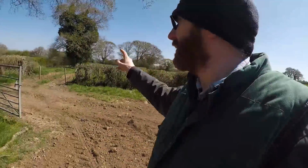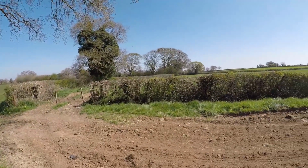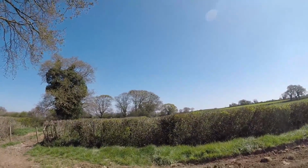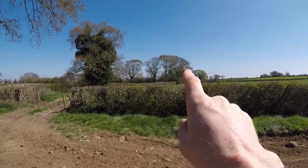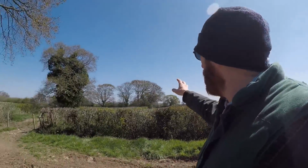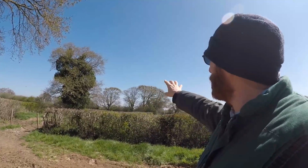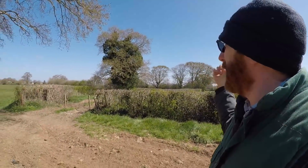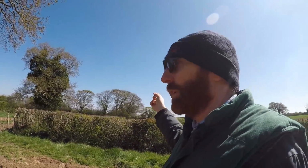Over behind me you can see some rooks, hopefully on camera. The GoPro's not the best camera for picking this up, but in the tops of those trees, just before the leaves have come out, there is what they call a rookery, loads of rooks' nests up in the top of those oak trees. You can see them flying around. So hopefully when we get going, they're all going to tell their mates, look, he's over there stirring up again, we can go and have a feast.